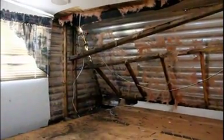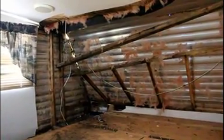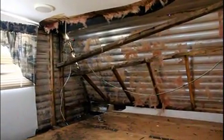You can see the rubber roof, the end of the rubber roof hanging there. So we're going to get up there, frame this all up really well, then get it insulated and get it paneled. But most of the demolition is done except for these couple boards that you see here. We're going to get those out there next.